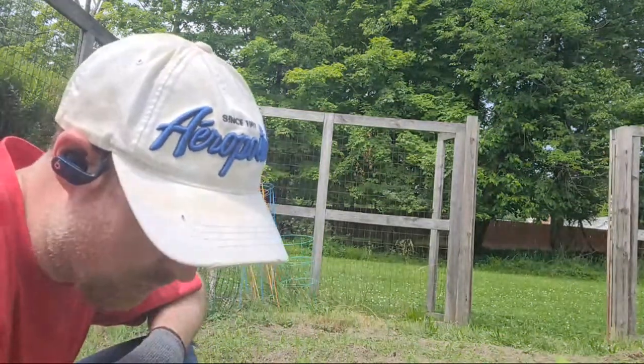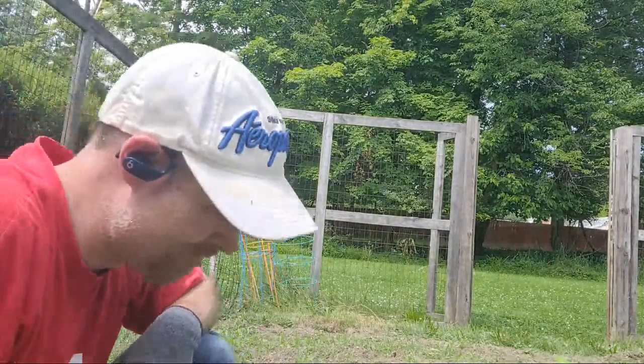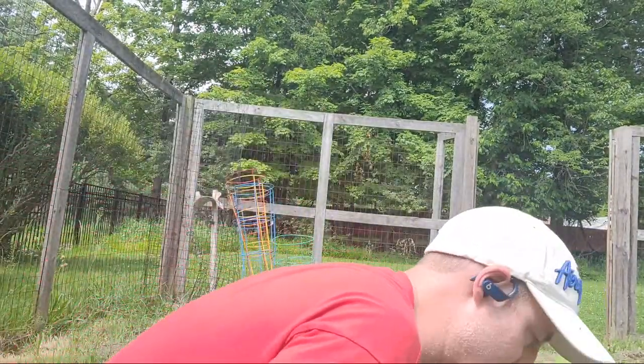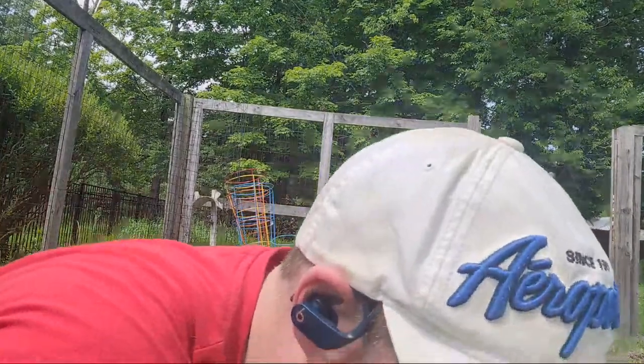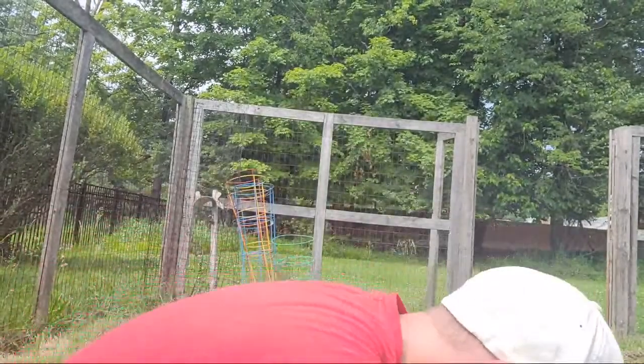I should have stuck little sticks in by some of these or something. I don't know. Because I don't think we planted some this close to the edge. I think we kept like a foot. I tried to keep a foot in between each tomato plant.